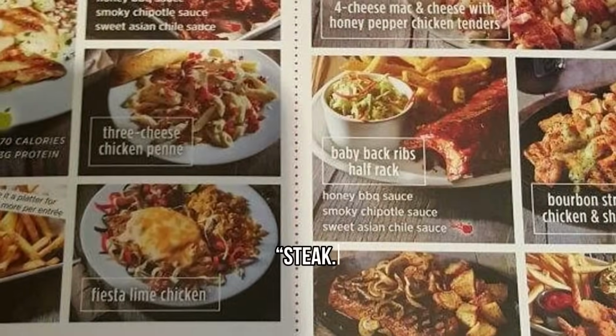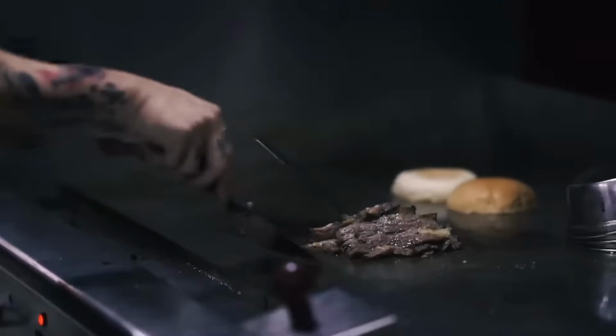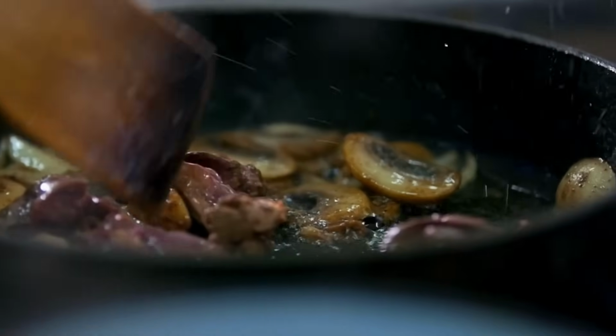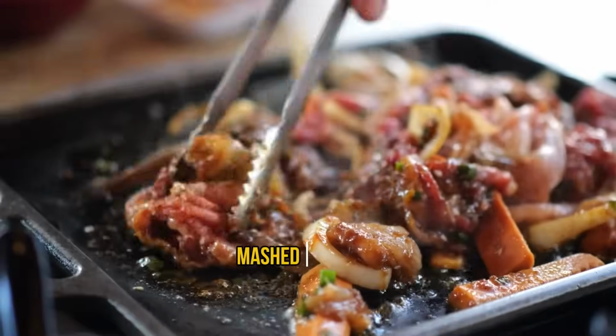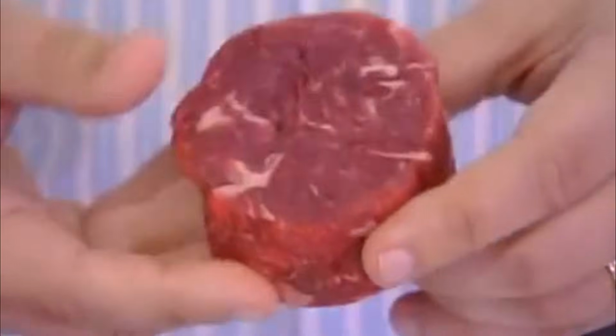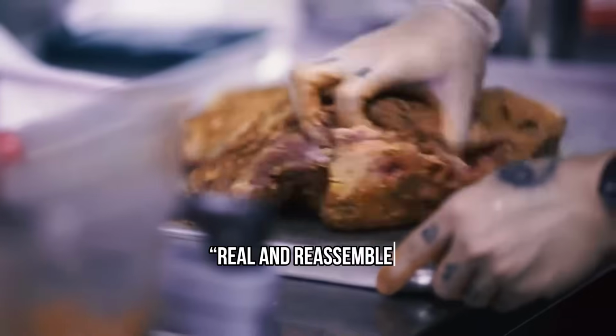You see the word steak on the menu, and your mind fills in the rest. Applebee's menus still show those dishes front and center. You'll get a sizzling skillet, some steamed vegetables, maybe a side of mashed potatoes. But the meat in the middle might not be what you expect. It's not that it's fake. It's that it's been processed so far from its original form, the line between real and reassembled gets hard to draw.